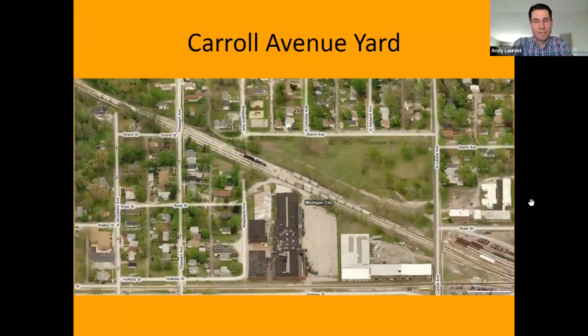So to start off, this is Carroll Avenue Yard. The South Shore and Nick D's shops are just out of this image to the right. The main line is there at the bottom of the image, Chicago to the left, South Bend to the right. This is the former Nickel Plate yard in Michigan City where they interchanged with the South Shore. And this is the serving yard for basically everything in Michigan City from this point east, both on the Nick D main line and on the Kingsbury Industrial Lead.